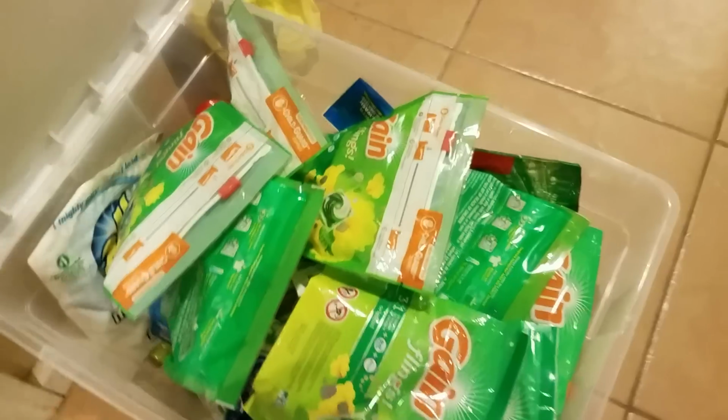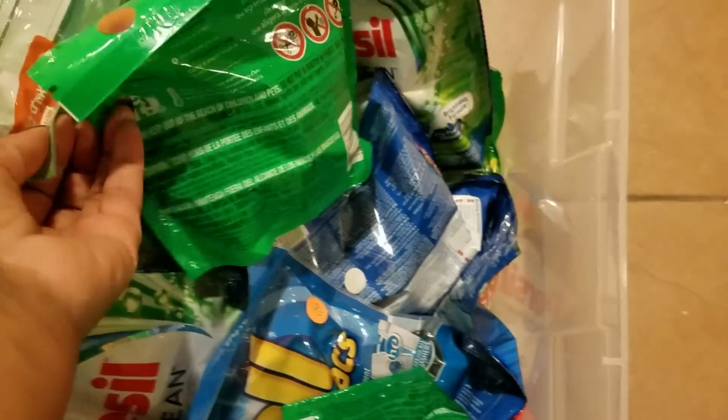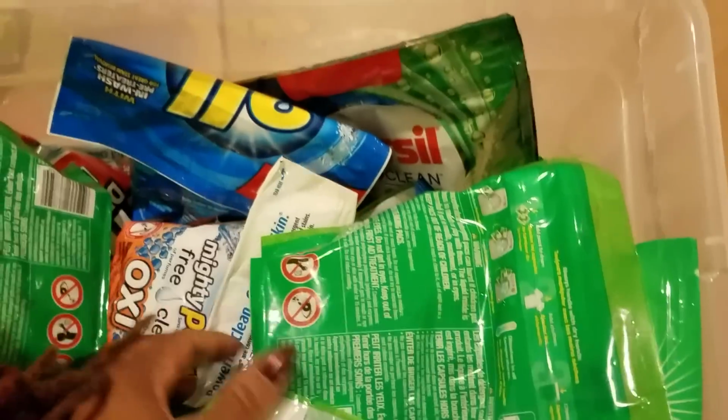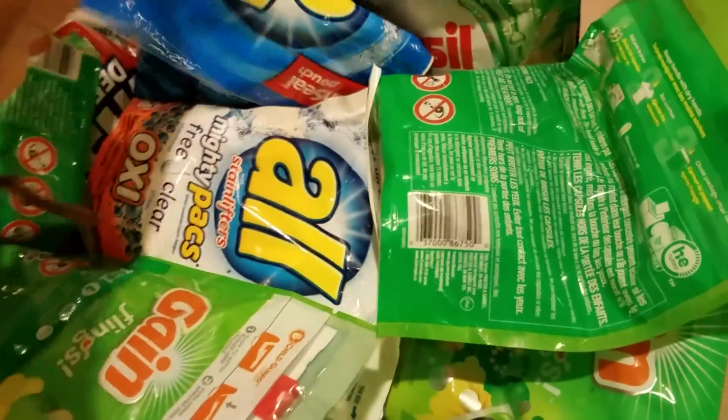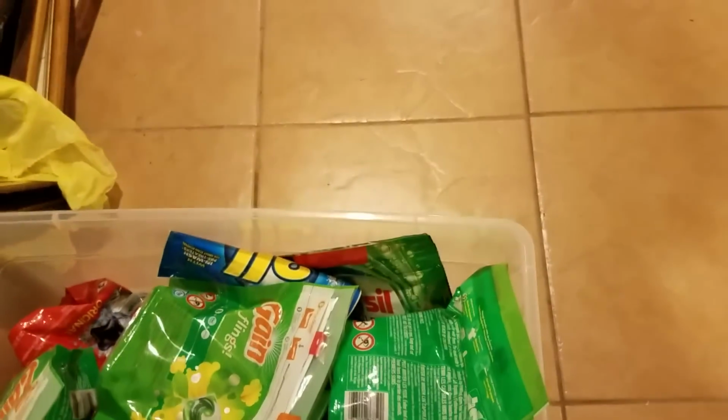And then down here in this bin, I have all of the pods or flings or whatever you want to call them. And it's not all just Gain. They are mixed in here. Persil, Gain. I even see some All. They're mixed in here. Some All. I think I'm going to take the ones that are in the closet and put them down in here too. So I have some of those. All right.